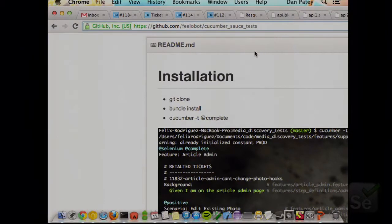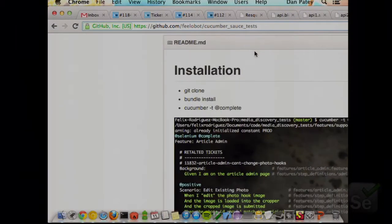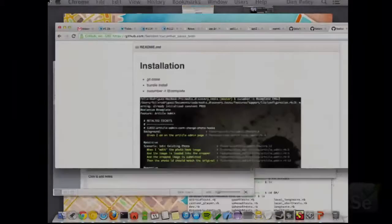How do I fix this? Yeah, I'm trying to get to there.